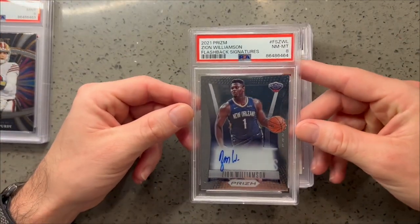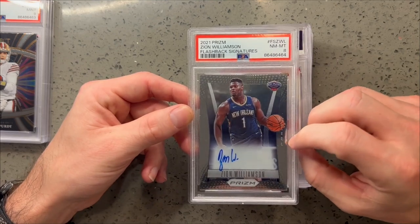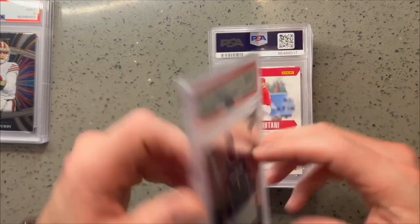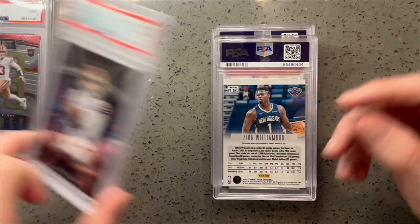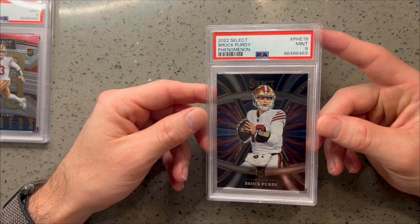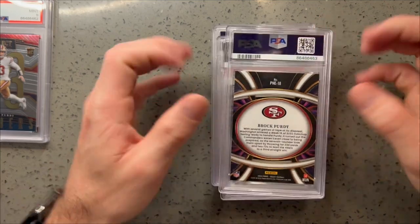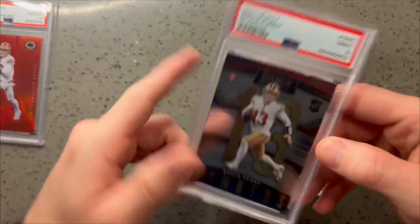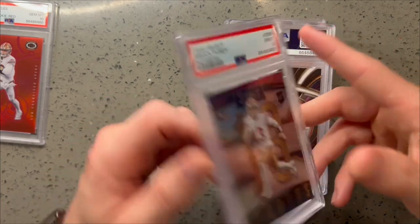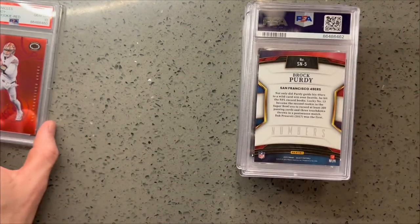Next up, Zion. And I'm wondering, that looks like a little issue on the surface. Either it could wipe off or could not wipe off. I don't know. But PSA 8. Brock Purdy. This is a phenomenon, PSA 9. He is a phenomenon. You would agree with that. I think he proved a lot this year in the Super Bowl. Granted, I'm a Chiefs fan. I think that he still played very, very well. Answered a lot of questions. I don't know why people really doubt him. I think that's just a media narrative, in my opinion.